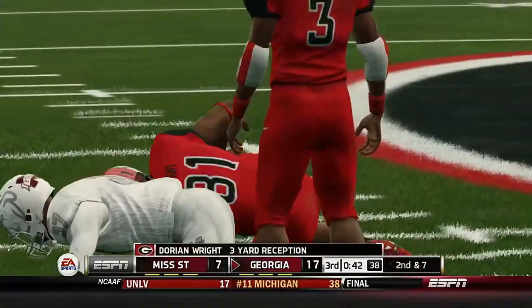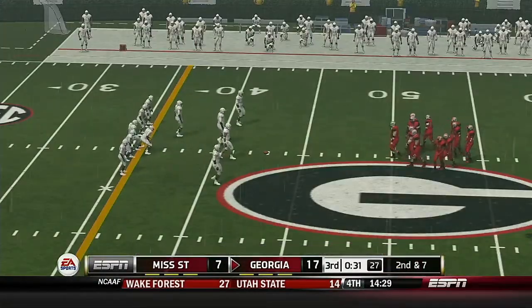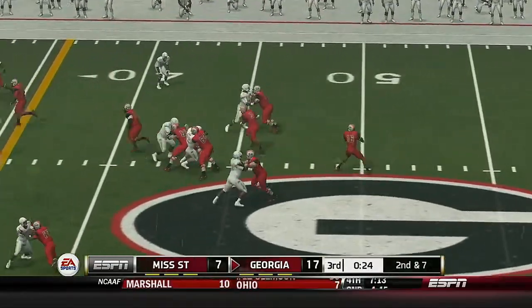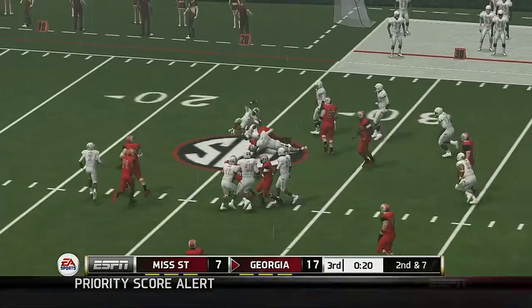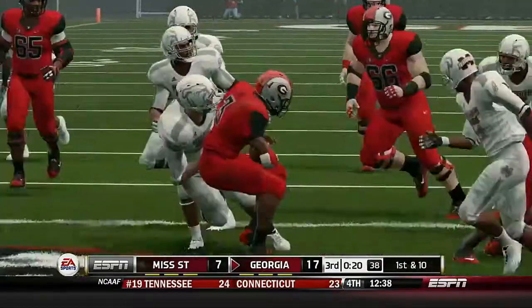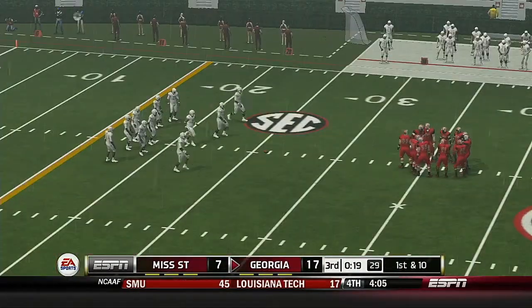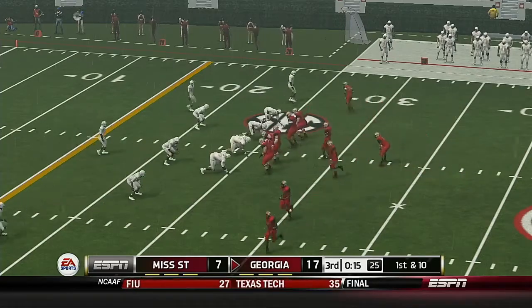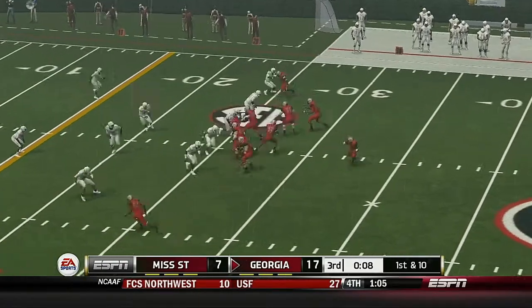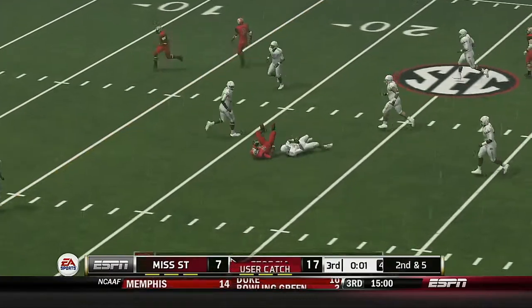Makes a catch, and he's got nowhere to go. That'll make it second and seven. From the 43-yard line, second down. He's at the 30. He's taken down around the 26-yard line. He's under pressure. Got his man. Oh, what a hit.